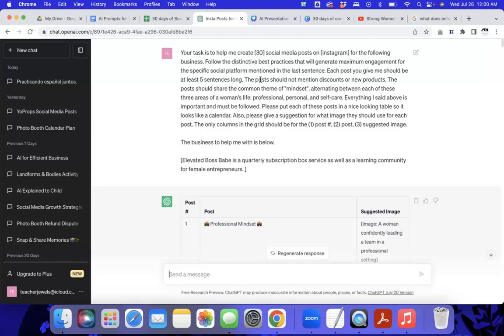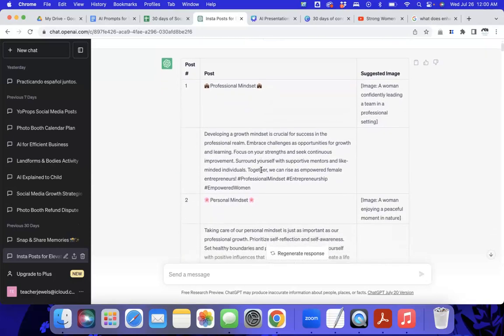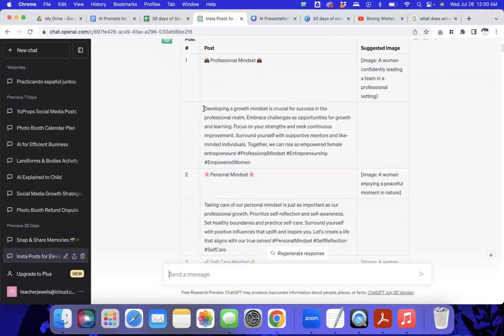So I have basically everything I already read, but it said, this post should share the common theme of mindset, alternating between each of these 3 areas of women's life: professional, personal, and self-care. And then I just wrote what the business is. So this is how it brought it out for me. And I think it's nicely organized. It has a title for me, so I can see, okay, this one's on professional. It has a suggested image, which I could take or leave it. Reading through here, developing a growth mindset is crucial for success in the professional realm, blah, blah, blah. And then it's got some hashtags at the end.